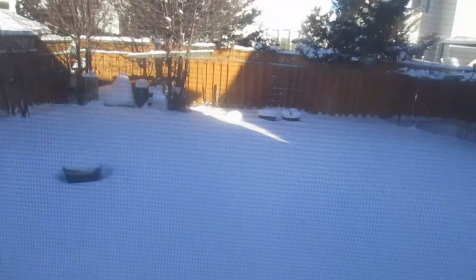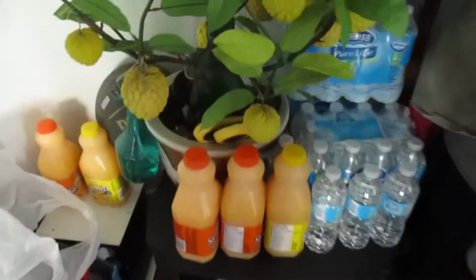Here's our backyard. Kind of filled with snow now because of the snowfall. And here's our food basket. Lots of banana, a lot of fruits and candy here. So let's head towards the basement. Oh, we have water. If you're thirsty, you can drink from there.